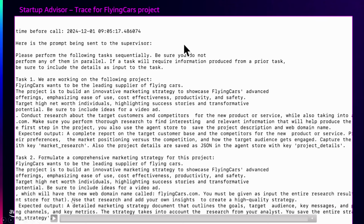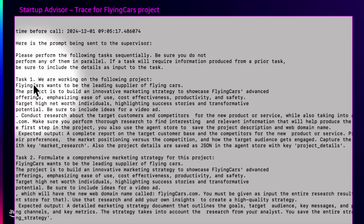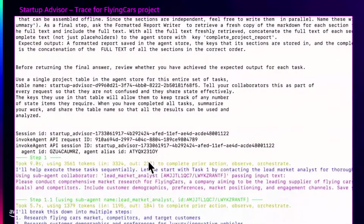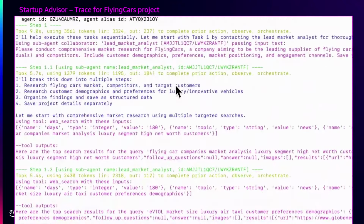I'm going to start the demo here and talk you through some of it. OK, this is the trace output from running the Startup Advisor. I'm first showing you the prompt that we're sending to the supervisor. It says, here's a set of tasks I want you to do, with a little detail about each task. Task 1 is do some research. It gives a little hint about what kind of research. Task 2, come up with a creative marketing strategy, and so forth. And then at the end of the task list, we remind the supervisor, make sure you've gotten all the expected output before you give back your final answer.